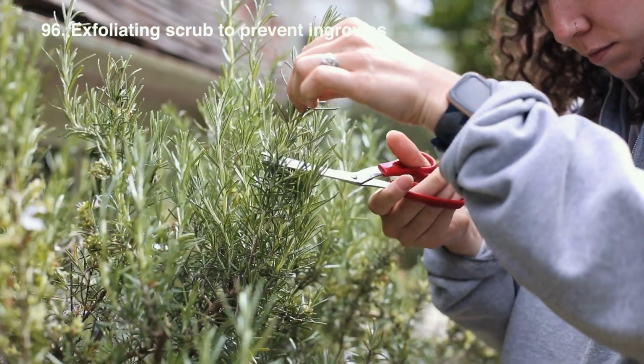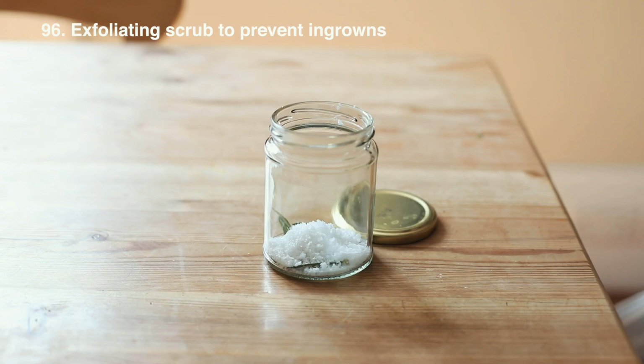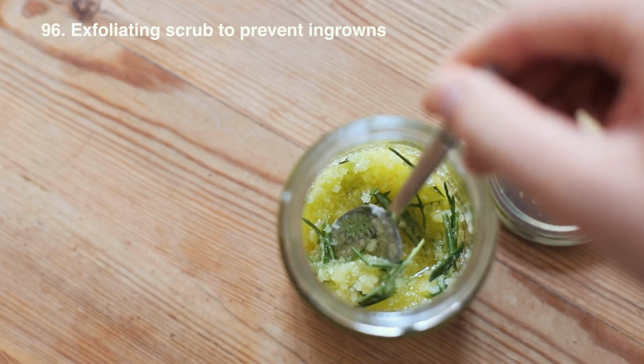Create a salt scrub with Epsom salts and a little olive oil to exfoliate your legs before shaving. Of course, if you choose to shave them. This helped me to prevent ingrowing hairs, which are rather unpleasant.